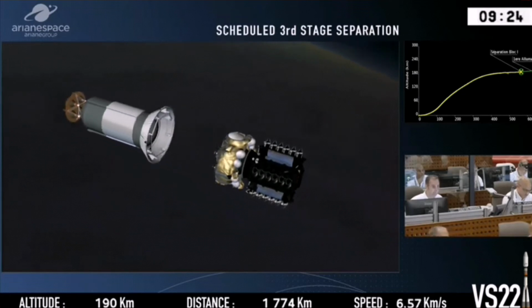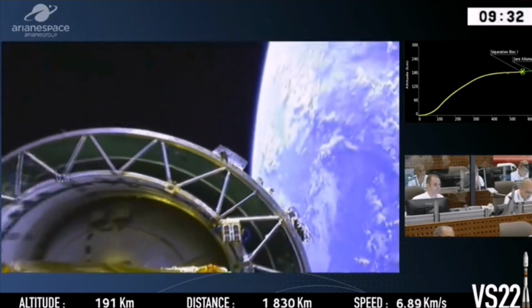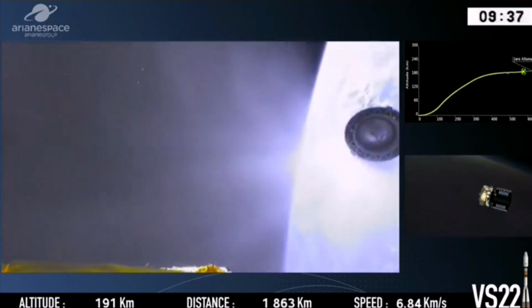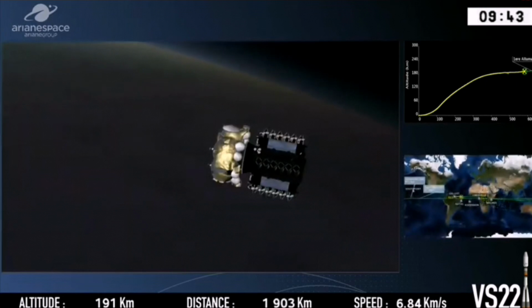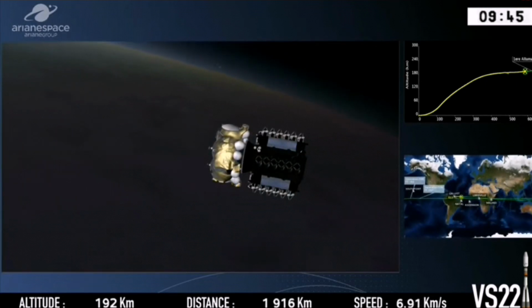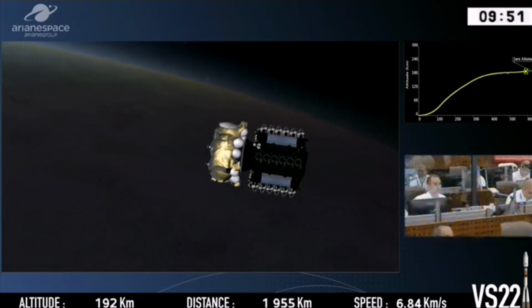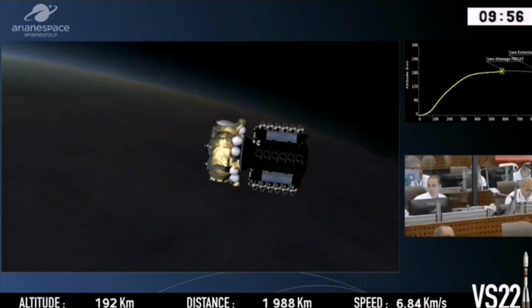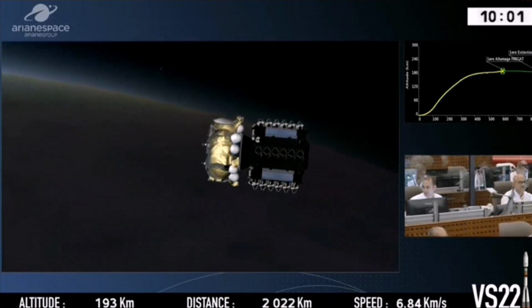So this is the scheduled separation now of the third stage, and that's what it looks like up there. Séparation frégate. And we have that confirmed by the range operations manager. We've separated the third stage, and we are getting close now to the next phase of the journey where the upper stage will take the wheel. It's preparing to switch its engine on.